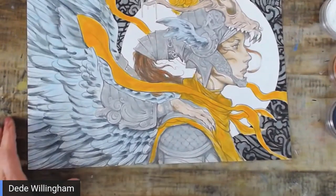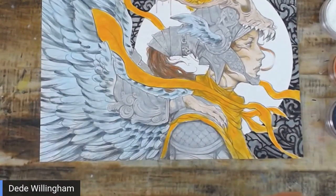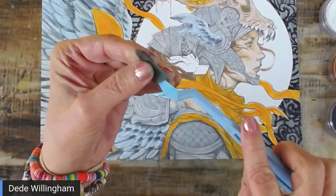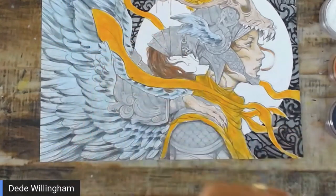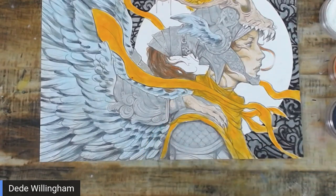Okay. Let's see, a little bit of the armor, and then I'm going to go spray. All right. You can take your little tips and turn them over and use the other side. But eventually these are the quickest ones to wear out. These pointy ones, they wear out fairly quickly.